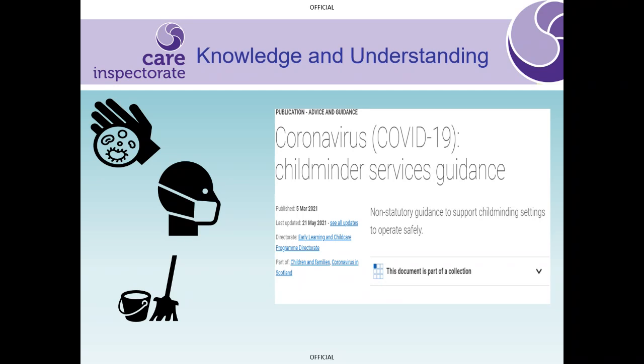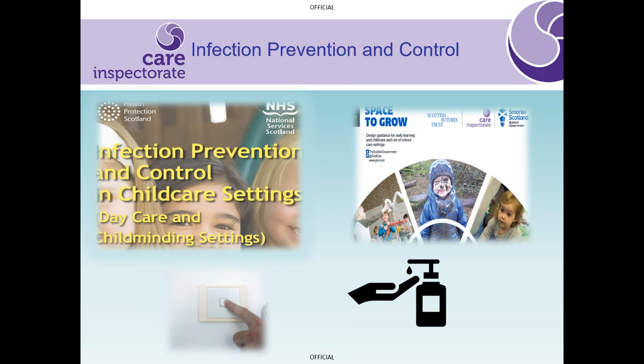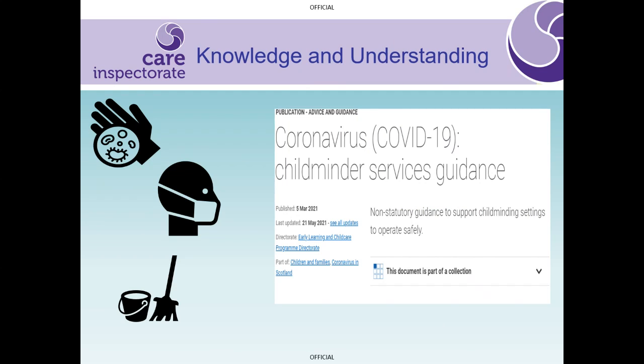Inspections have highlighted the need for childminders to be aware of this guidance and to follow it. Some requirements were made due to the lack of general knowledge and understanding of Covid-19 guidance, as we said. This included trips and travel guidance, keeping accurate records of attendance, and knowledge of Covid guidance in general.